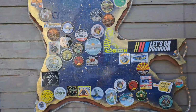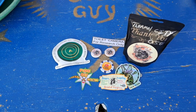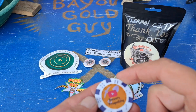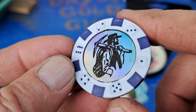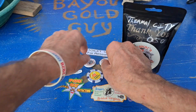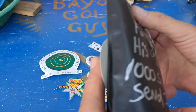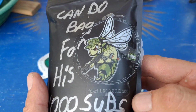As we turn to X marks the spot, you can see there were a few little extras in the bottom of the box that I missed. I found the very cool poker chip from Brewers with the dice around the edge, a very awesome token, and our two pins that had come with it. Of course, we had our sticker on the bag that's going to come off to go on the board, and he included a sticker on the bag of Can Do Veteran.